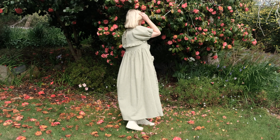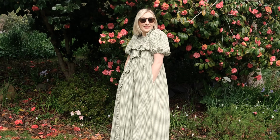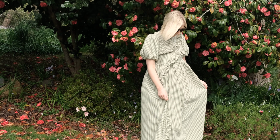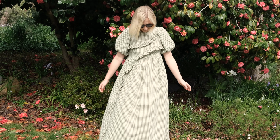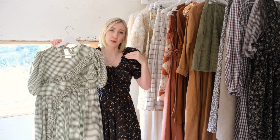I made this dress out of some really thick grid green linen fabric, which is just so pretty. It's such a beautiful shade of green and I'm obsessed with it. It's just such a whimsical and fun dress design, and it's honestly the perfect everyday dress for the shoulder seasons, so when it's warming up but still a little bit chilly.